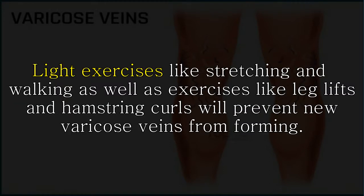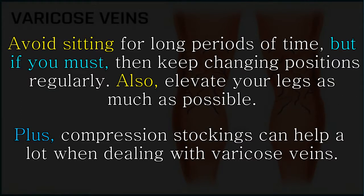Light exercises like stretching and walking as well as exercises like leg lifts and hamstring curls will prevent new varicose veins from forming. Avoid sitting for long periods of time, but if you must, then keep changing positions regularly. Also, elevate your legs as much as possible. Plus, compression stockings can help a lot when dealing with varicose veins.